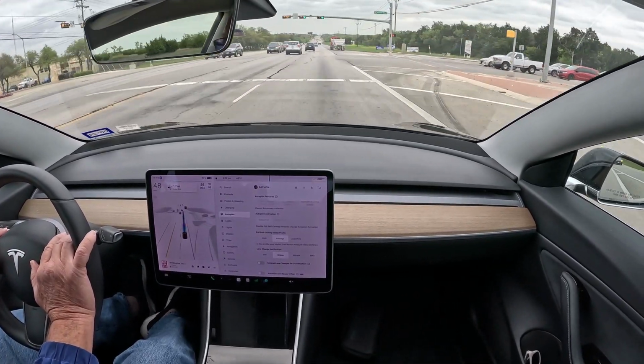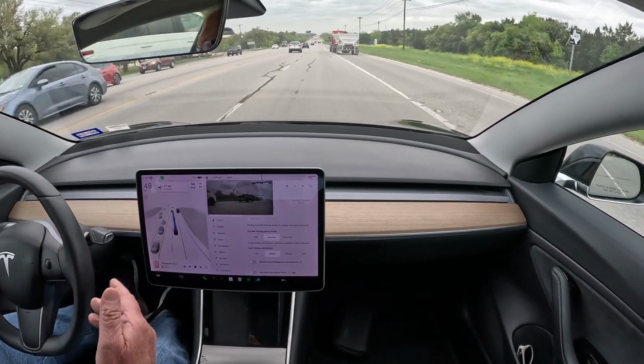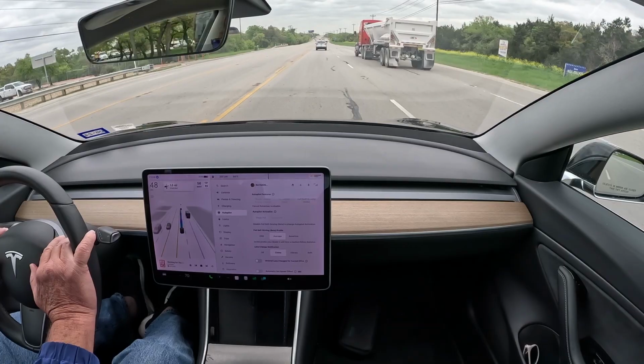Yeah, he recognizes a semi coming over. Well, then you should get over. Bang, bang, bang. Let's not run into the semi.